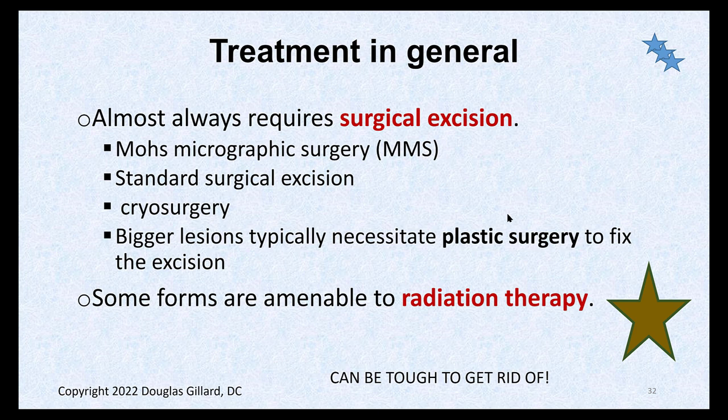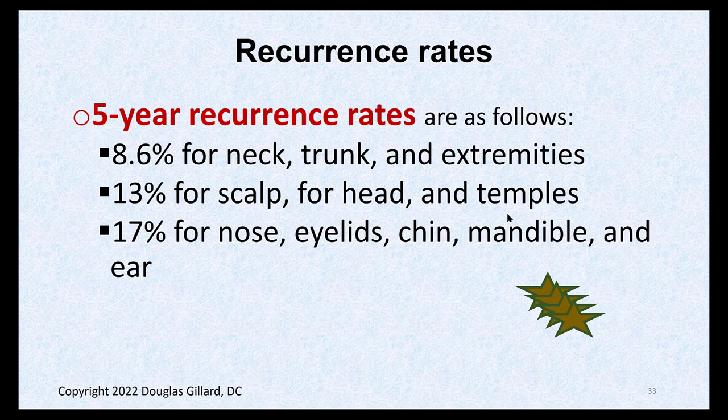You're going to need a plastic surgeon usually if it's a decent sized lesion because of the crater they're going to leave in your face after taking it all out. You're going to need some plastic surgery to repair that. Some forms, if they're really, really big and you just can't cut their whole face and skeleton off, you'll be left with radiation therapy. So make sure you catch these early. Don't miss them. The recurrence rate is huge in these things.